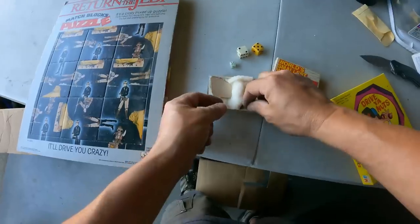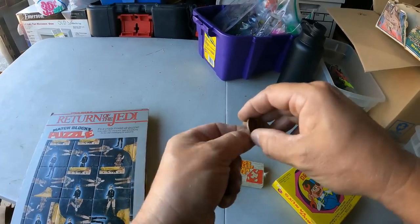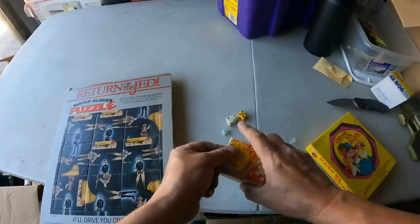All right, whatever. What else we got? A couple more pennies here. New penny. It says new penny. It's one penny. Is that from England? Does England currency have pennies? I'm not sure. I didn't know.